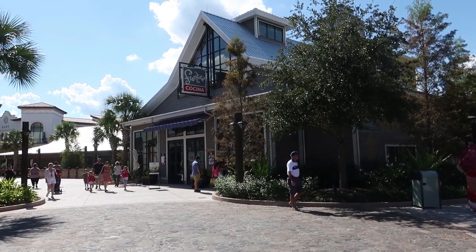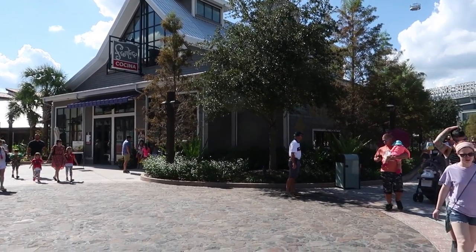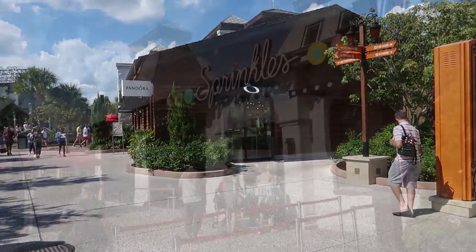So here is Frontera Cocina. I've heard it's really good. We haven't tried it yet. I want to sometime. And then Pandora Jewelry is over here.